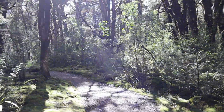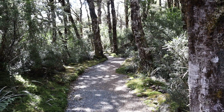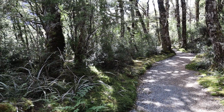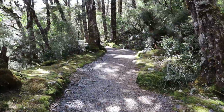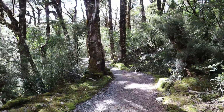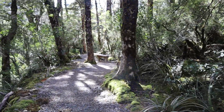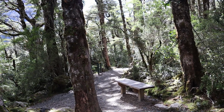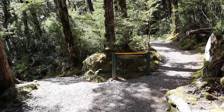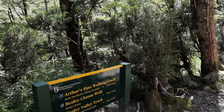So we're just walking down the Arthur's Pass walking track at the moment. So the forest up here is just typical beech forest. It's fairly open. So there's a seat here that you can sit down on, and then we just go off down a side track about maybe 20 metres in front of us. So the Arthur's Pass walking track heads off to the right, and we're just going off to the left here.